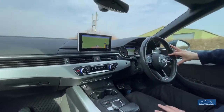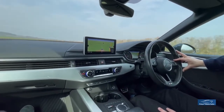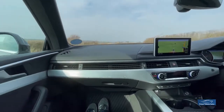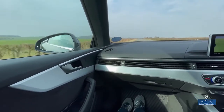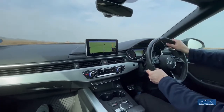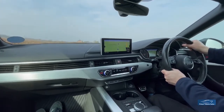Nice car, very nice car. Drives as you would expect it to for an Audi. No warning lights on the dash. Gearbox is nice and smooth, it sort of feels nice and tight. No squeaks or rattles, no bangs or knocks. And we're on quite a nice country road as well, so if there are any, you're going to feel them, as you can probably see through the camera.